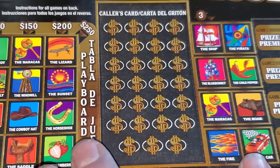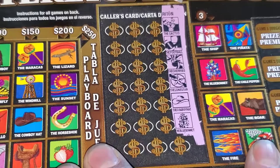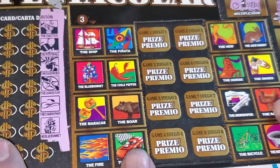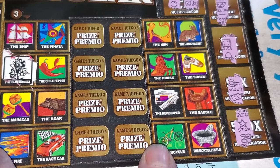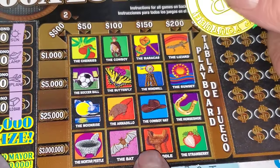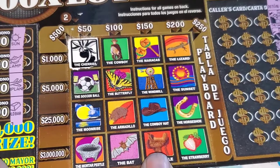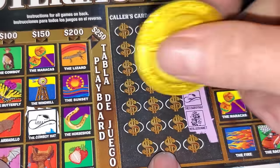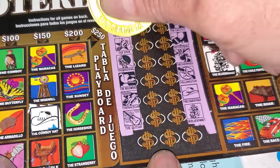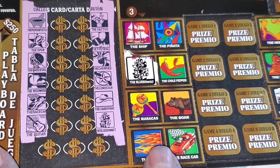Let's play some horizontal bingo. Ticket 11. Here we go. Cactus, football, cherries. Lone Star, hat, blue bonnet. Mortar and pestle, spur, cardinal, moonrise, race car, guitar.